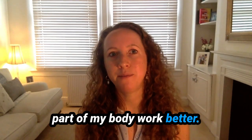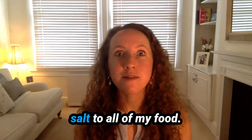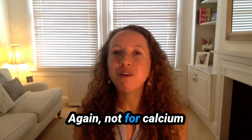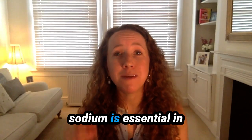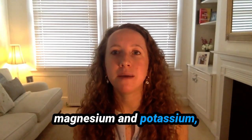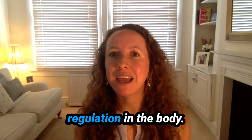The goal isn't really calcium specific, more to support mineral balance and hydration overall, which helps every part of my body work better. I also add Atlantic sea salt to all of my food. I nibble it throughout my fast. Again, not for calcium directly, but because sodium is essential in balancing other minerals like magnesium and potassium, which do support calcium regulation in the body.